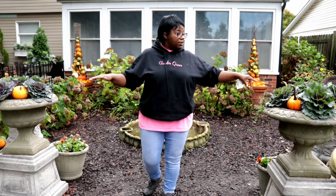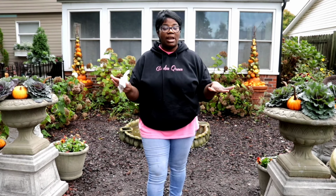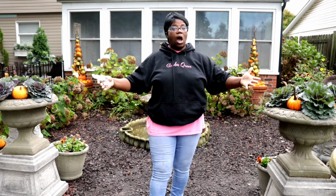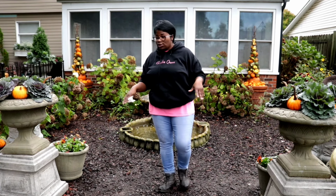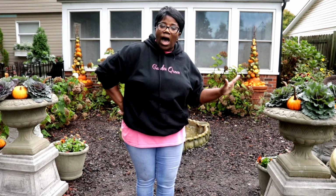Now, I did not put my tall urns up because that urn probably would have been about this tall. That's not the vibe that I was going for. I wanted it to be more of a low profile, because we just left a tall profile when you walk in this area. So I'm very excited the way everything looks here. And you guys, we are just gonna have to doll this area out for the winter. But I'm really loving the way our autumn looks over here in this area, you guys.